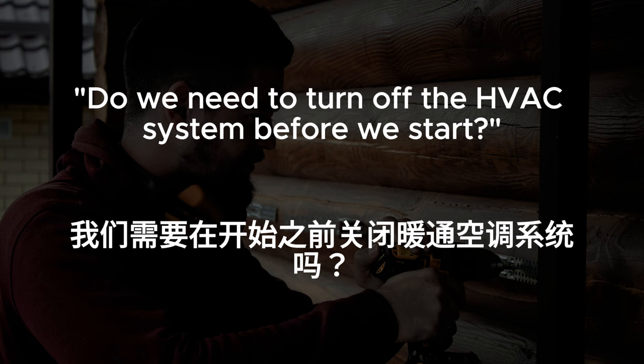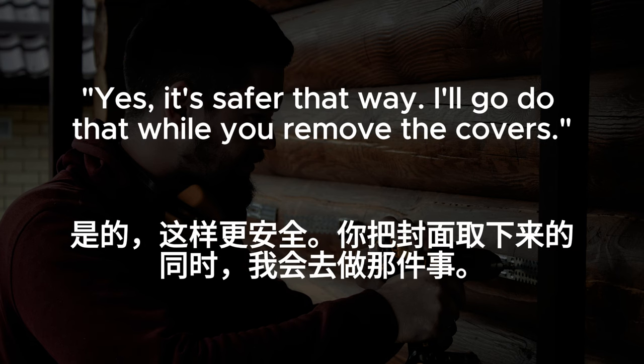Yes, it's safer that way. I'll go do that while you remove the covers.